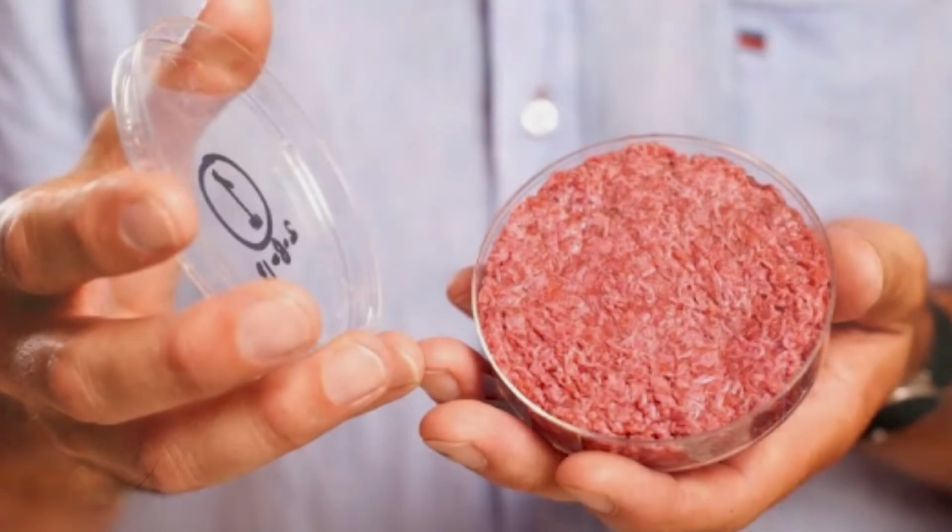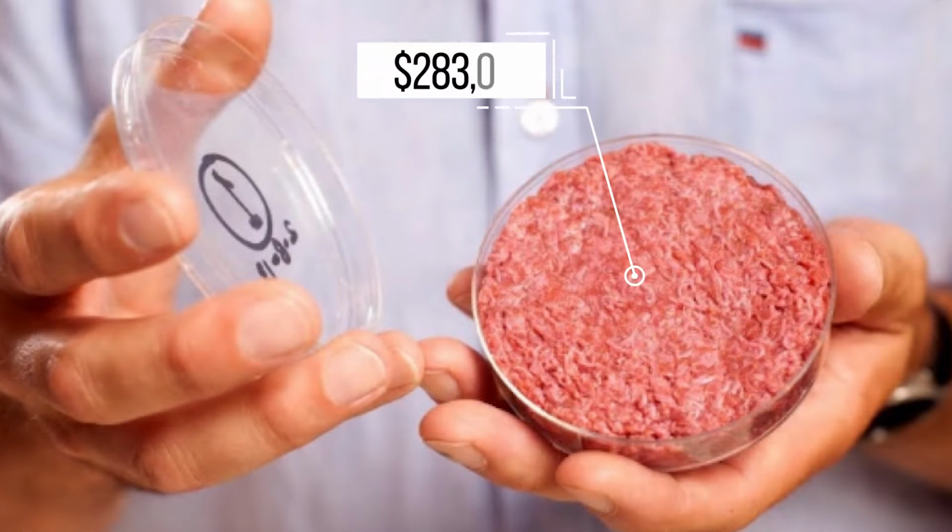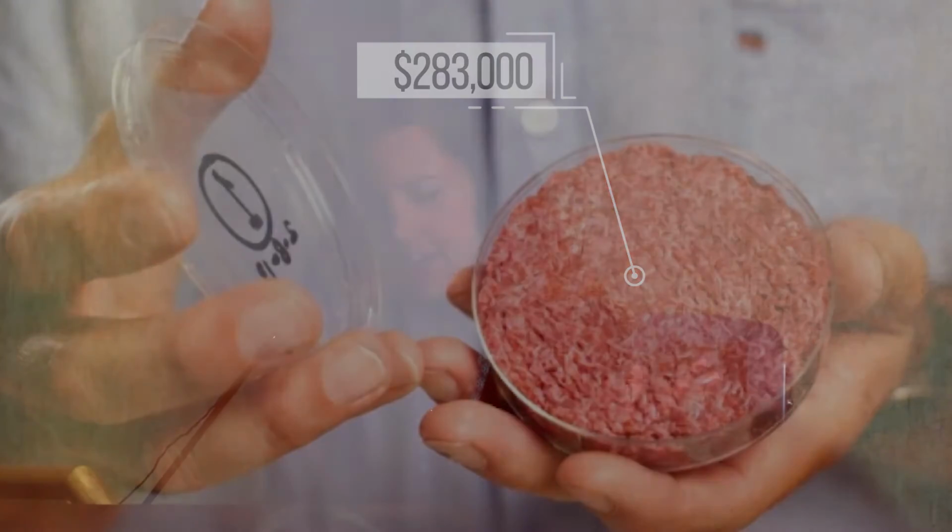Mosa Meat produced the first hamburger patty in 2013, and it cost $283,000 to produce that one hamburger patty. They say that their meat tastes exactly like the meat that comes from animals. It's molecularly the same thing. And there are a lot of pros and cons. Mosa Meat likes to focus on the pros, and one of the major pros for cultured meat is that it is environmentally friendly.